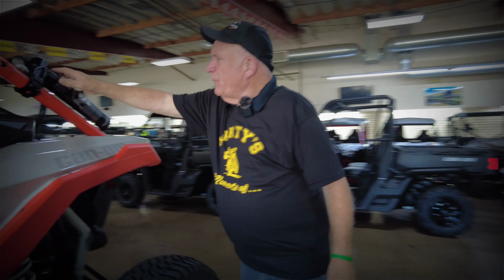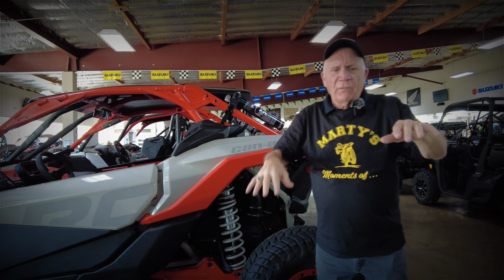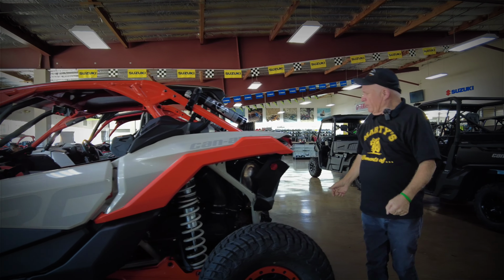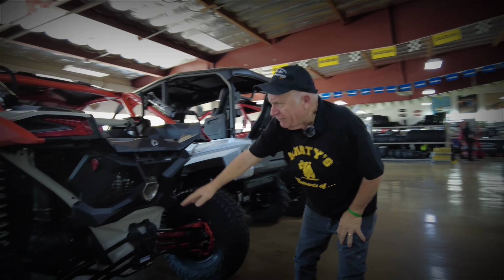Look at the size of these Fox shocks. These are gas injection shocks for when you're going over rocks and stuff. It's getting back quick. It's catching you. You would look back here. Look at the suspension you have here.